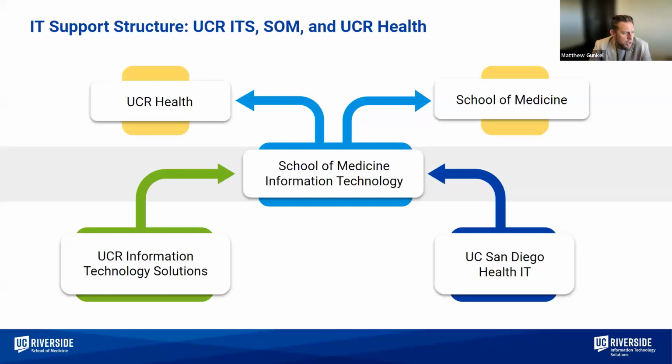Next slide. Yeah. So when you look at this, currently the School of Medicine and UCR Health have a very close relationship with San Diego Health, and now also with ITS, in providing that holistic support for UCR Health and the School of Medicine. We are not looking to bring some IT into ITS, but rather working on how we can work more closely together in delivering the mission for the School of Medicine and for UCR Health. Next slide, Alex.